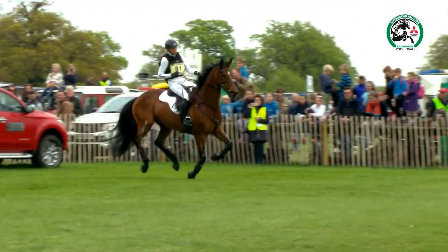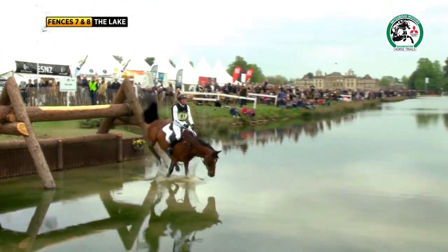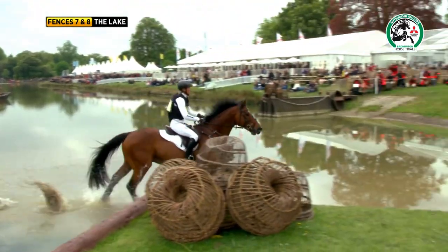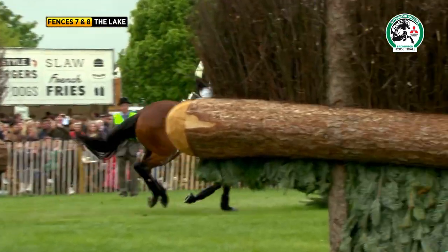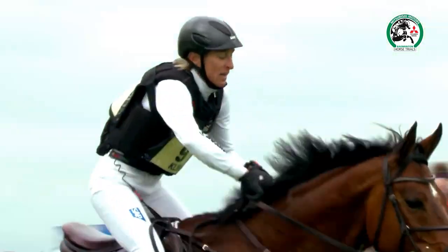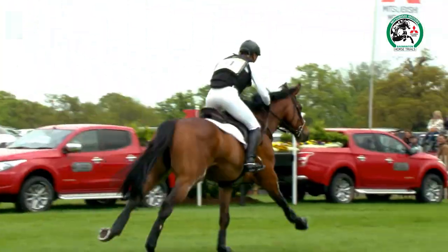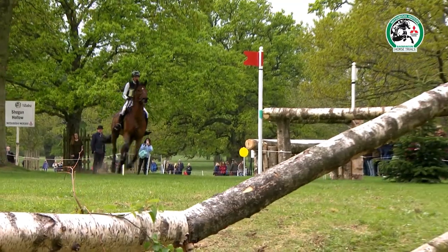An expert cross-country rider will need to demonstrate their knowledge of pace and the ability to ride technically for extended distances. As the rider and horse compete at higher levels, the courses will become more difficult with higher, trickier fences and longer distances.